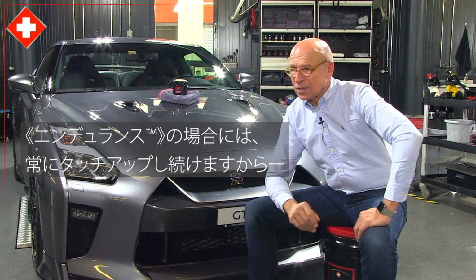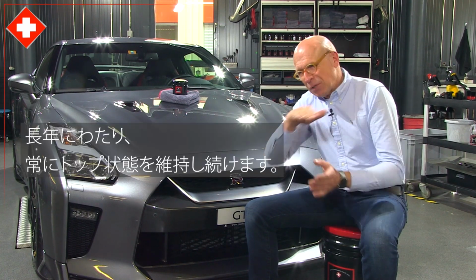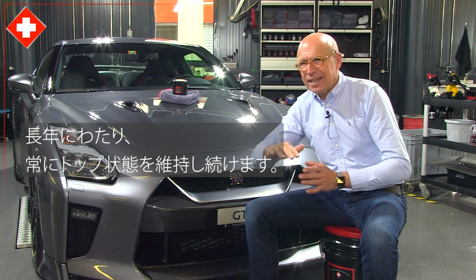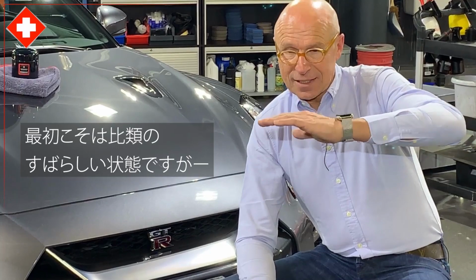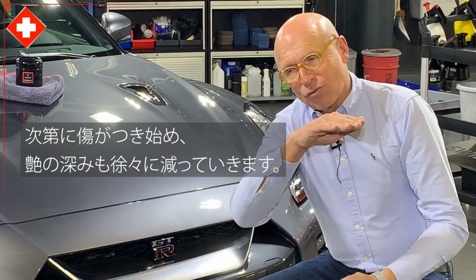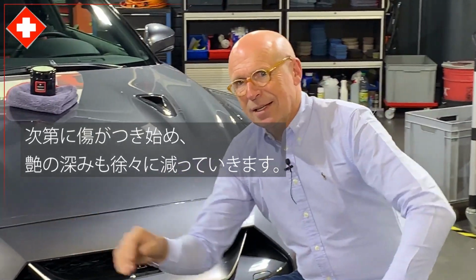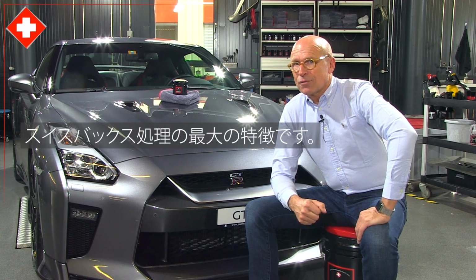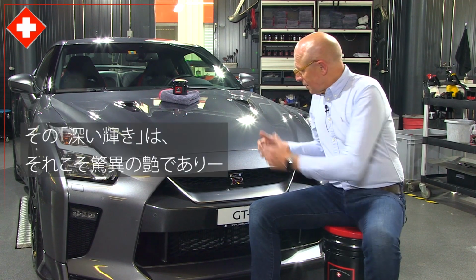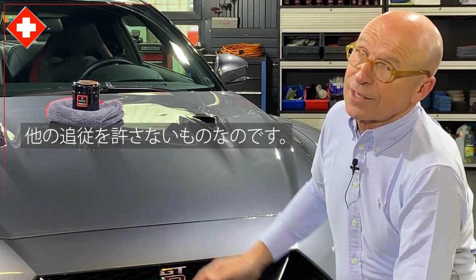Because there's a huge difference with SWISSVAX, where you always top up a bit, you keep it on a top level over years. Whereas if you ceramic coat it, you have a fantastic result in the beginning, and then gradually it gets more scratched, gradually it gets less depth of shine, and the depth of shine is the big advantage of a SWISSVAX treatment. The depth of shine and the phenomenal reflections are second to none.